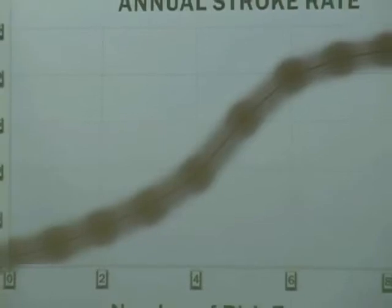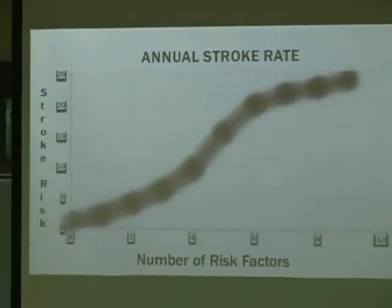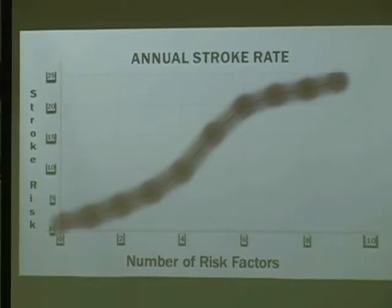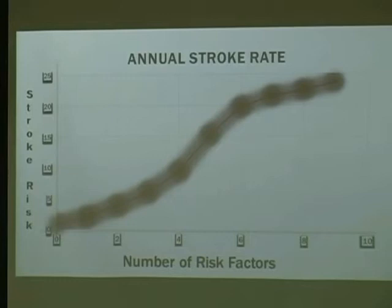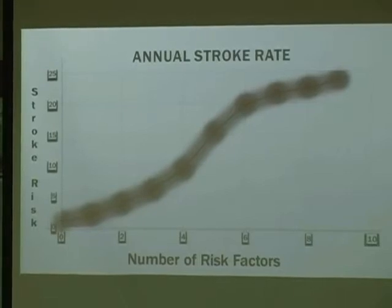And what we know is that the more risk factors you have, which is on the x-axis there, your stroke risk starts to increase significantly. And this is an annual stroke risk: stroke risk percentage on the y-axis, number of risk factors on the x-axis. You can see that by the time you get 4 to 6 risk factors, which isn't hard to accumulate if you're over 75, you have hypertension, and maybe you have some coronary artery disease, you could be dealing with somewhere between a 10 to 15% chance per year of having a stroke. And that's cumulative.